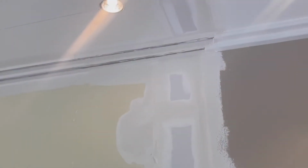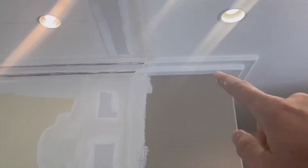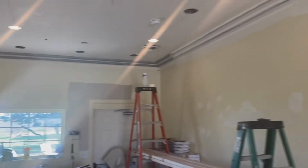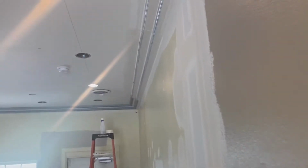Also up here on the ceiling, it's a little more complicated because on a normal ceiling, you only have one corner, a 90-degree corner. On this one, you've got 1, 2, 3 corners. So you've got to tape basically 3 ceilings in this entire space, which takes a lot of time. And then we also have to fill in a lot of mud. So let's come up the ladder and show you that.